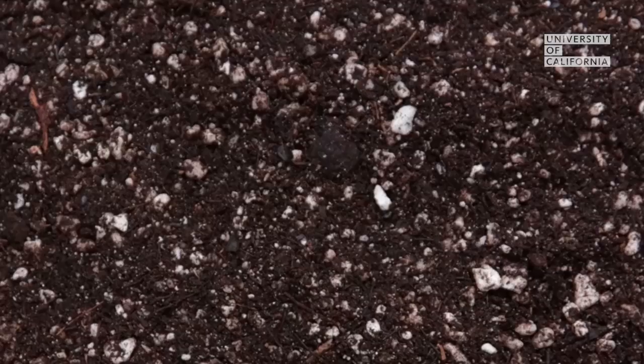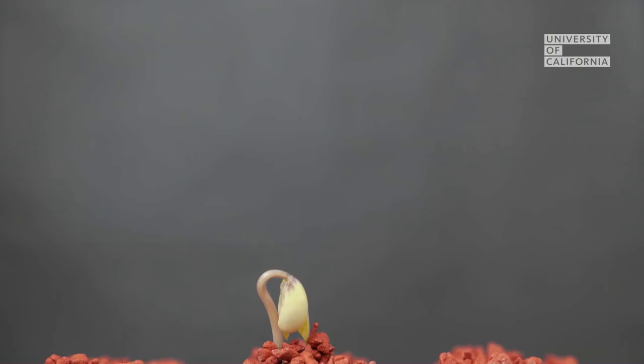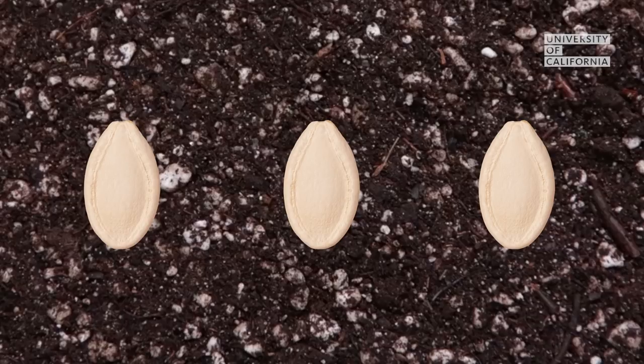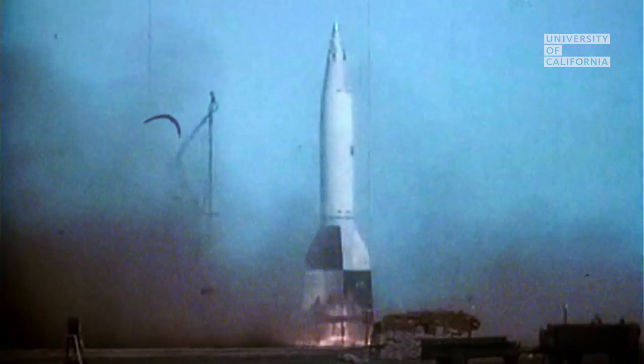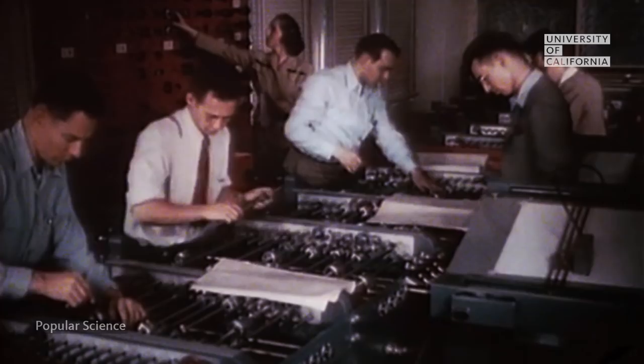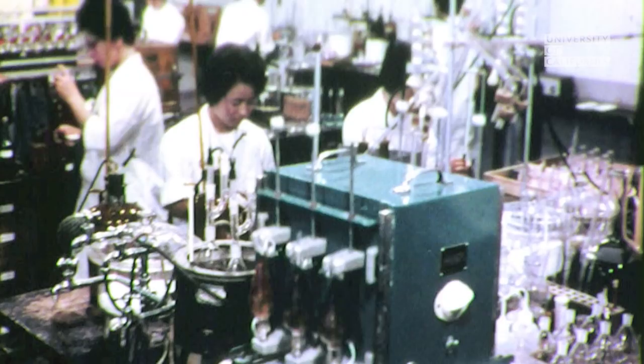In science, ideas are kind of like seeds. If you're lucky, a seed will grow and expand the boundaries of human knowledge, but it's hard to know which seeds will take root. Take any invention or modern innovation, and in its history, you'll find decades, or even centuries, of odd and obscure research that led to its creation.